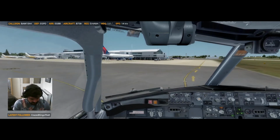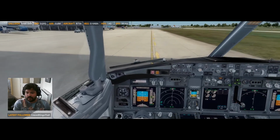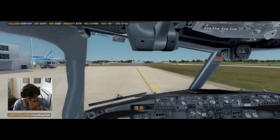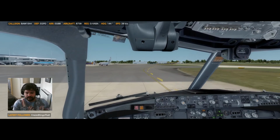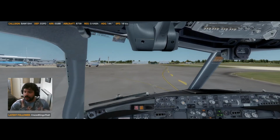Right. Flaps set to 0. Bring them back up. Spoilers up. That's set. Taxi lights on, check. Landing lights off, check. Spoilers armed. Where are we going? Where's he got us going here? Runway turn lights off, check.